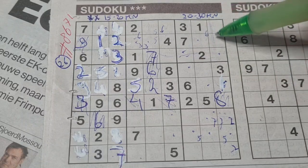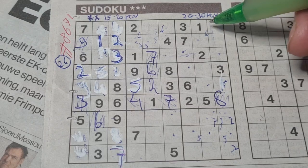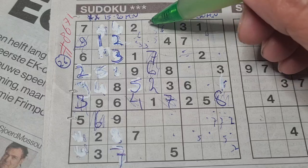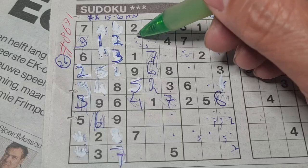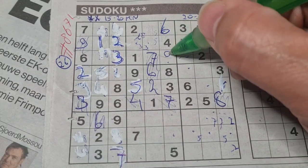Need a 6 here. 3, 1, 7, 8. Need an 8 there. 3, 5, and an 8 should be here. 3, 5, and an 8. So this can be 6. 6 should be here then. 6 and the 9.